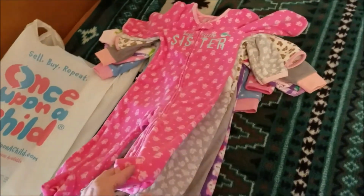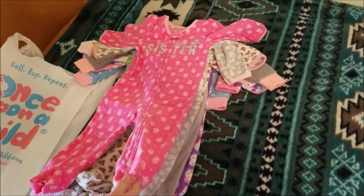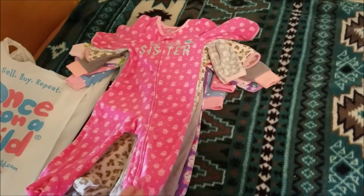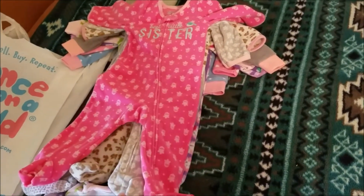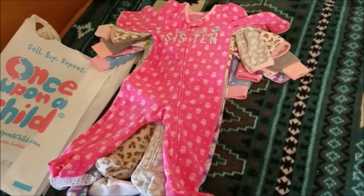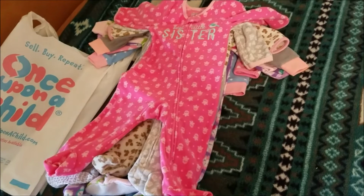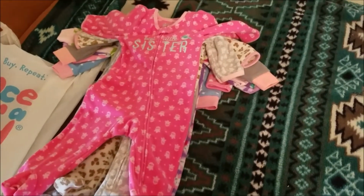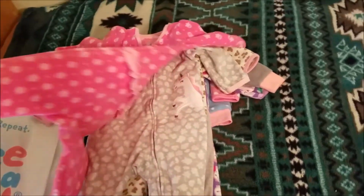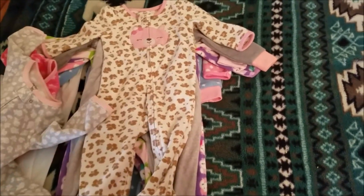But these on a good sale, at say Carter's or Walmart, you still usually pay $7 a piece. Well, for these, I think the most expensive one we bought was $4.50, maybe $5.50, and then we had some that were $2.50 and $3.50. So that's a significant savings. Now, granted, they are used, but in my opinion, they're not super well worn.